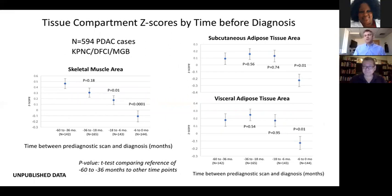So it's about 600 pancreatic cancer cases across these institutions, where we have now put these cases through the automated tissue segmentation algorithm and looked backwards in time: how do the tissue compartments change? Time 0 here is diagnosis, and then each step back is before their diagnosis occurred.